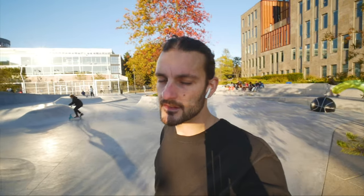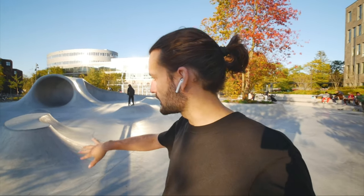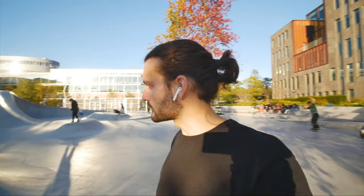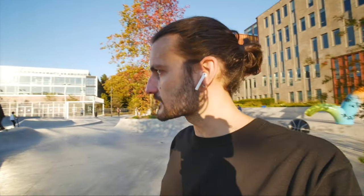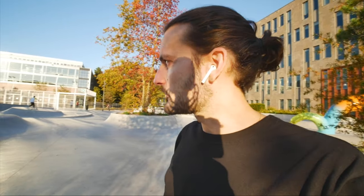Alright guys, I was skating the skate park for a while. I enjoyed it a lot, jumping around and doing some kind of ramp tricks here, because the skate park is more focused on a kind of bowl skate style. But yeah, it's very fun.